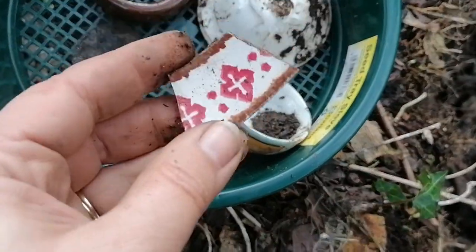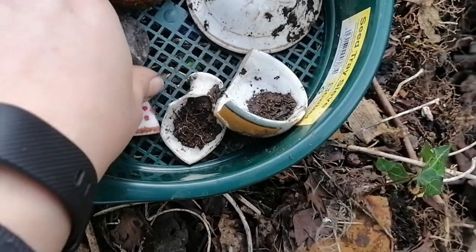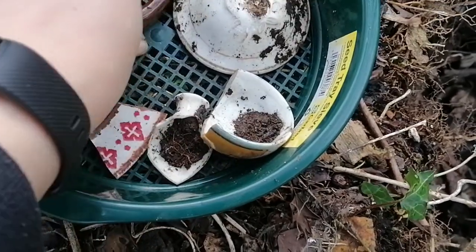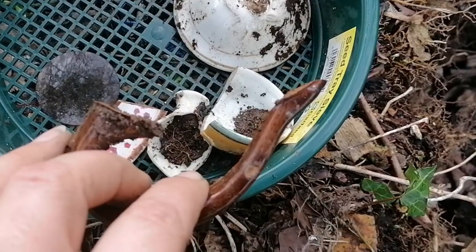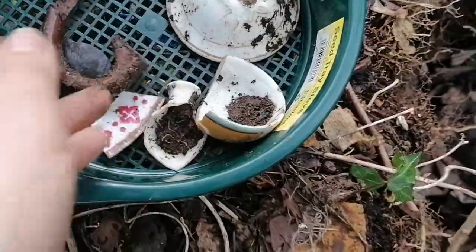Nice little bit of spongeware. Don't find this very often, so I'm very pleased with that. A lens. And I'm looking for these handles so I can mend some of my teapots. So yeah, I'm going to carry on hunting.